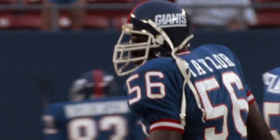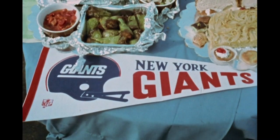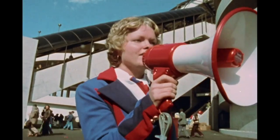Yeah, you mine. You mine, baby. Welcome to Giants Stadium. The escalator immediately in front of you will take you to the upper level.